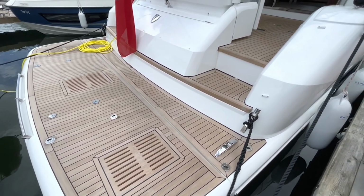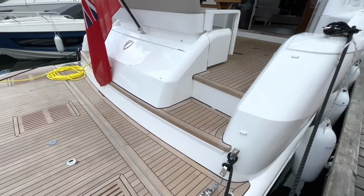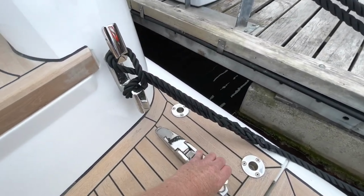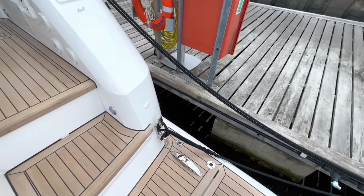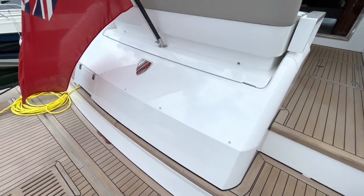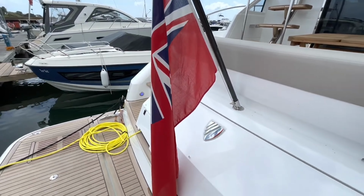And then also you've got a nice long step that goes all the way along here, so even when that drops down the bathing platform, you've still got a long continuous step here. And then you've got these cleats just pop up there, nice pop-up cleats as and when you need them. Space there for a swim ladder just on the side here as well. Logos backlit. And then we've got a carbon fibre flagstaff here as well.